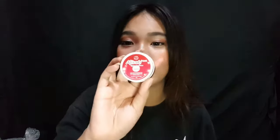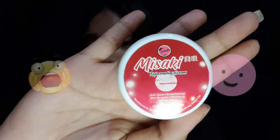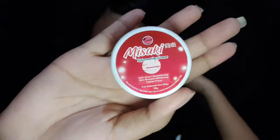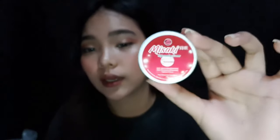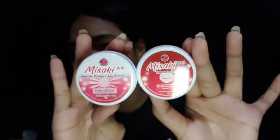Then, the next one is Rejuvenating Cream. Ayan yung sinasabi kanina. Ito yung itsura niya, may maliit na packaging. And this is for, I think, night cream, kasi may itsura ng night. And this is for day. Ito silang dalawa. And ang sinend nila sa akin is 10 grams each.